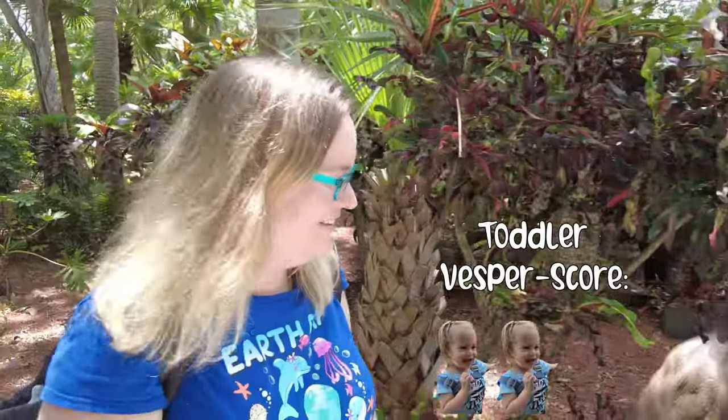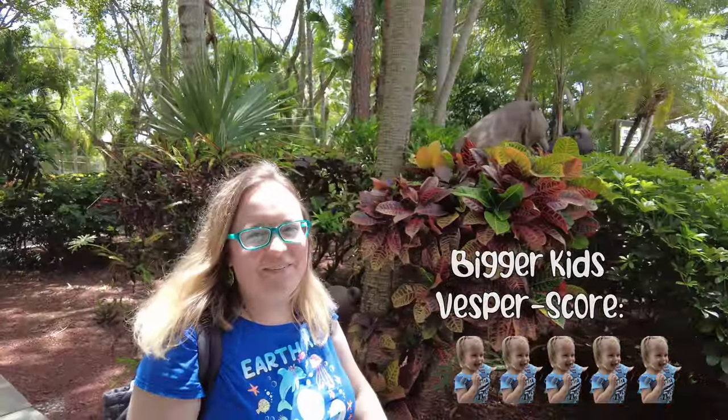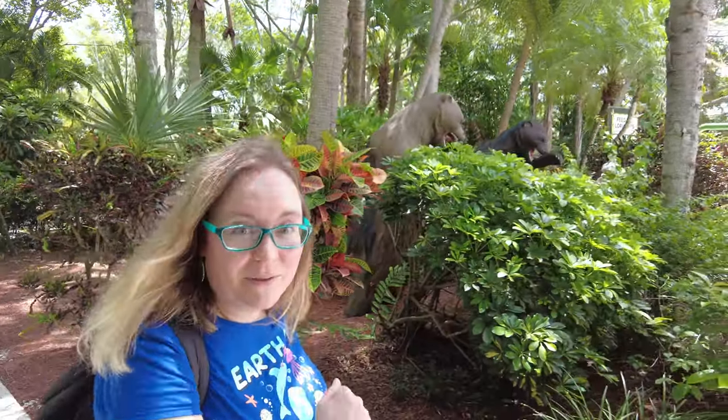I think this gets a Vesper score of a 2 just because, oh, an Oso! Just because the safari part, she was a little more interested in trying to drive the car than seeing the animals outside. But for older kids, this would be a 5. This would be super fun. So now we're gonna go on to our next activity, the Balloon Museum.